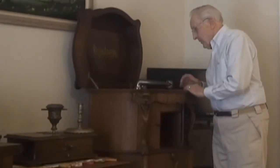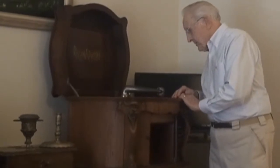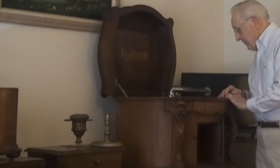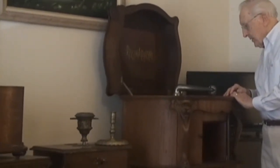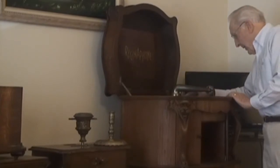Okay, so this one is called Monastery Bells. It's not a Christmas song, but it's a very holy type song. It meant a lot to my wife and I.